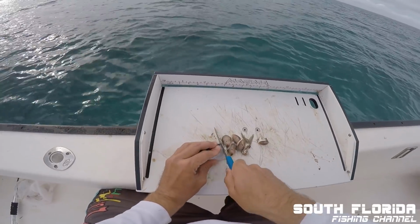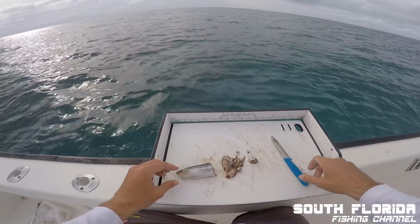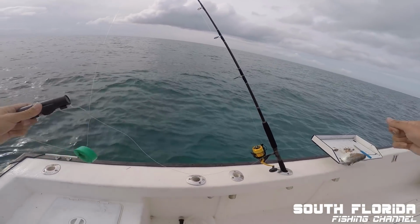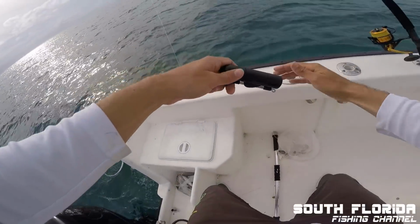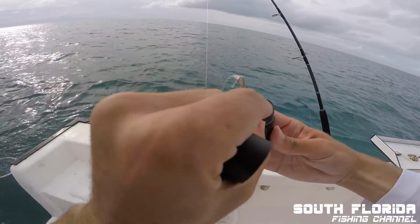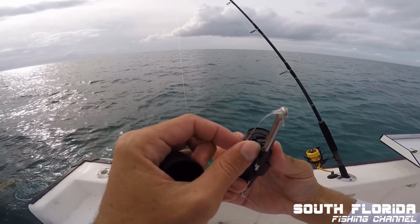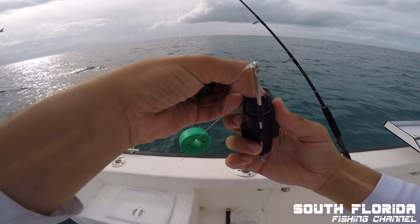Yeah, just chopping some of this guy up, waiting for the ballyhoo to show up. Just a cut chunk on a circle hook with about a 4-foot, 30-pound fluorocarbon leader going to the GoFish cam. I'm gonna unscrew the back, turn it on by switching that over. Green light should pop on. And then I'm going to push record.